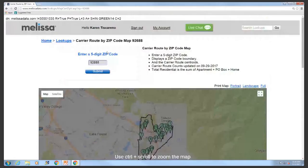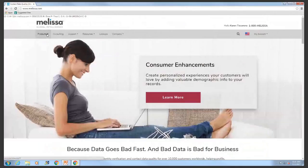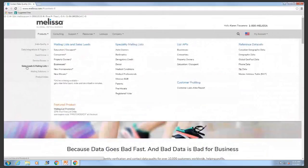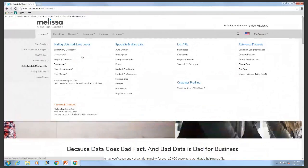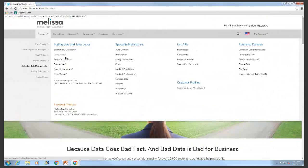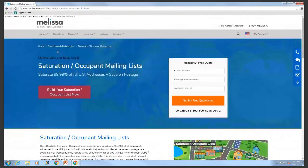And from here, we're going to go home. And we're going to come here to products, the first item. We're going to click on that. And we're going to move down here to sales leads and mailing lists. Click on that. And here are the different types of mailing lists and sales leads that we have on our website. We have many more types of lists available. You would need to call in and speak with a representative in the list department to find out what those are. So today, let's quickly go to the saturation occupant list. Once you get there, build your saturation occupant list now.